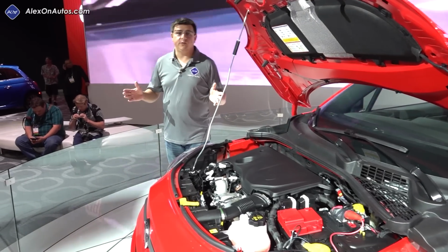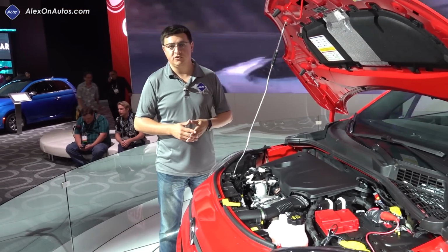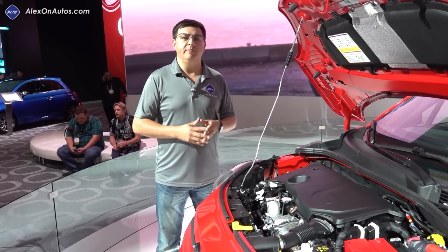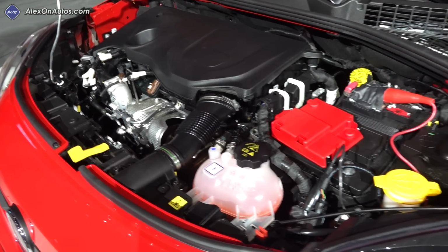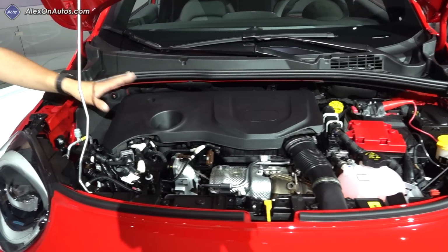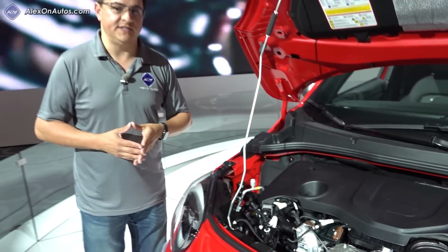One of the big changes for 2019 is that under the hood we find a new 1.3-liter four-cylinder turbocharged engine. Fiat has been making small turbo engines in Europe for a long time, and for some reason not all of their American vehicles have received their latest engine technology, but the 500X for 2019 and 2020 is a little bit different. This engine produces 177 horsepower and decently over 210 pound-feet of torque, making this one of the more powerful engine options in this segment.